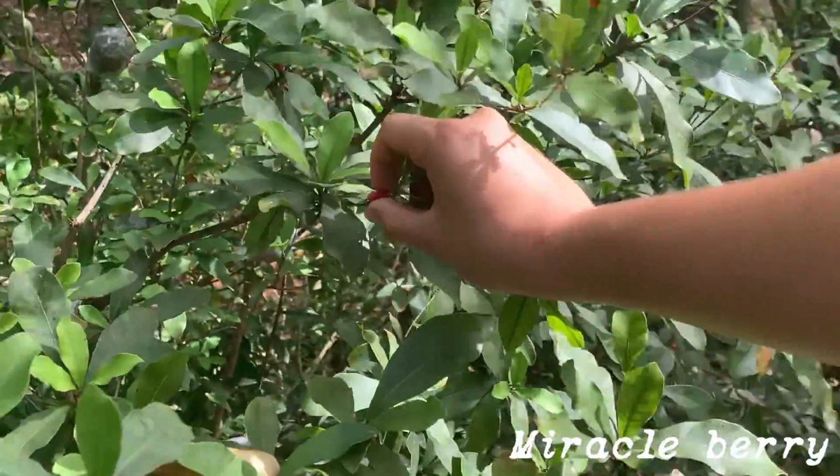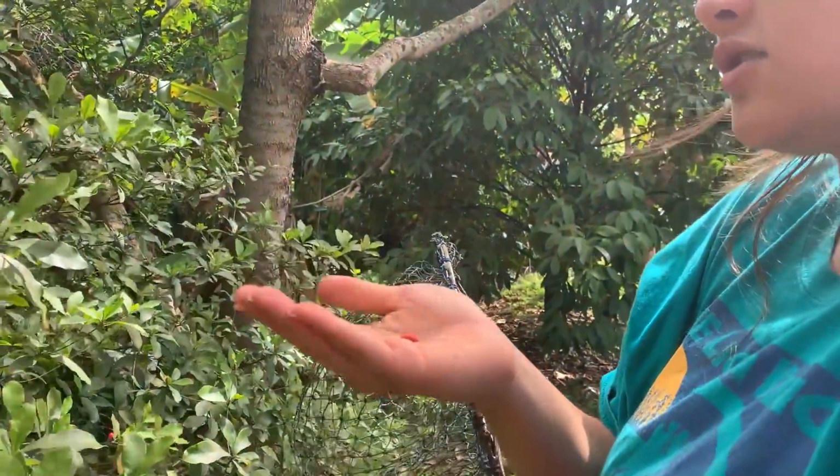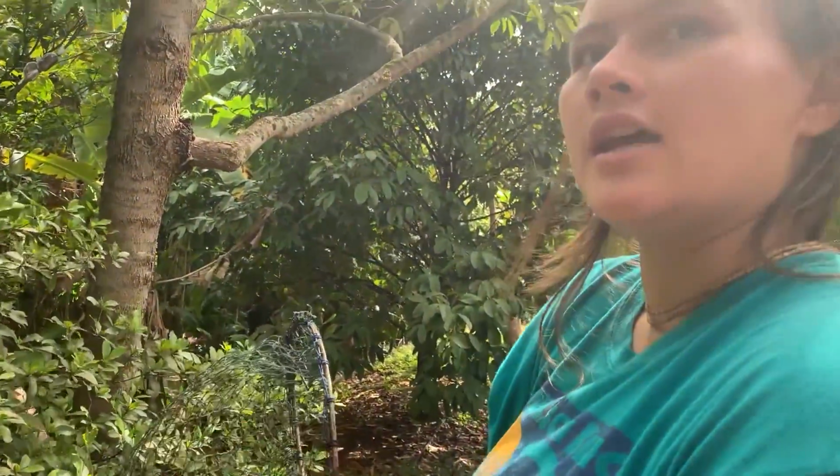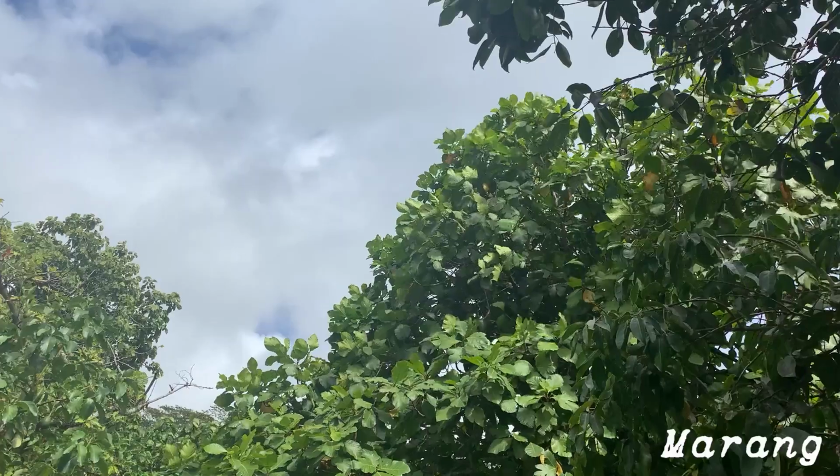This is called the miracle berry. You eat the flesh around the seed, and then you suck on it for a minute, and it changes your taste buds. So anything sour turns sweet for like 3 hours. And it's really good for people who take medicine, or seniors who have to eat bland kind of food.